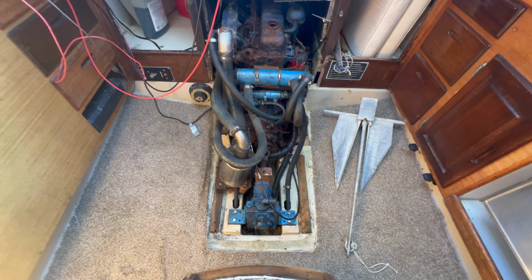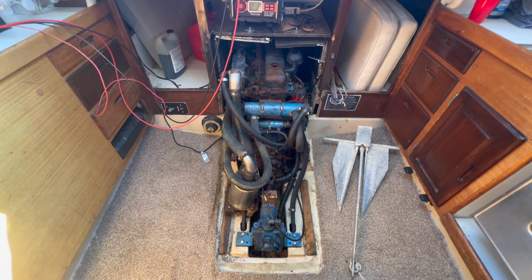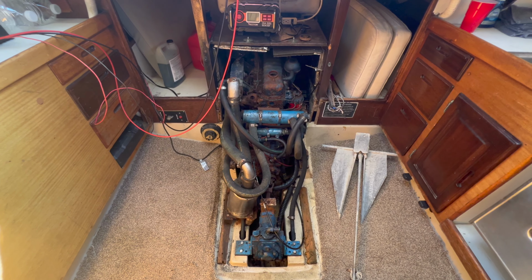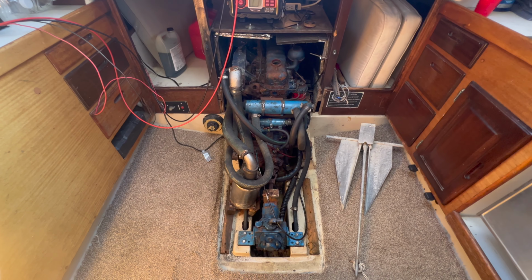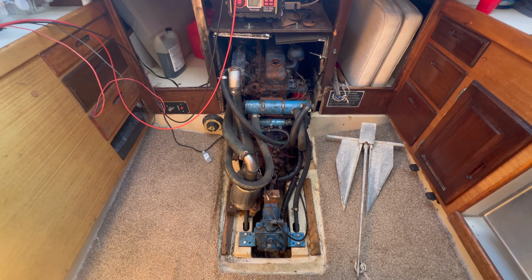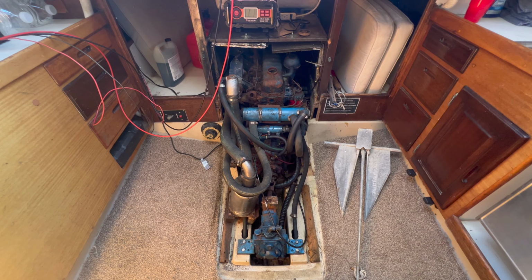Not 100% sure what my plans on this engine are. Guys, please follow along and I will provide updates in future episodes. But there is a busted Perkins 4108 50 horsepower diesel engine that used to power this boat. Now it's time to jump outside and go in the dinghy so I can show you what the outside of this boat actually looks like.